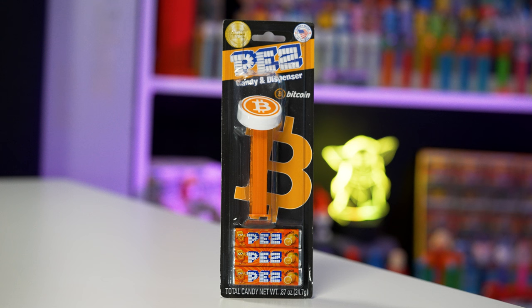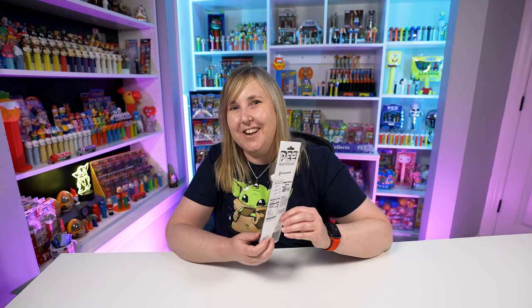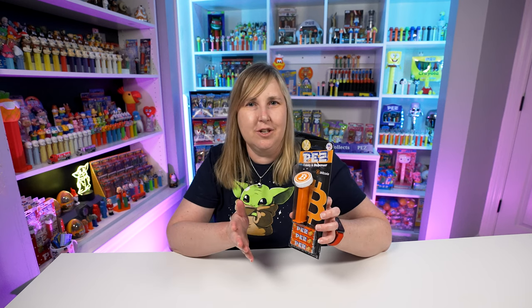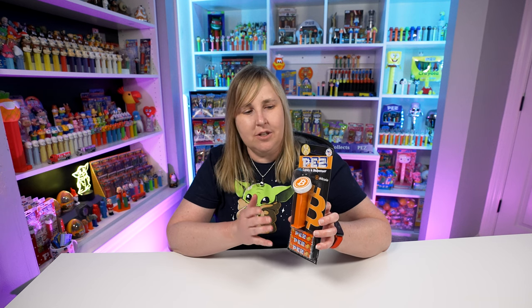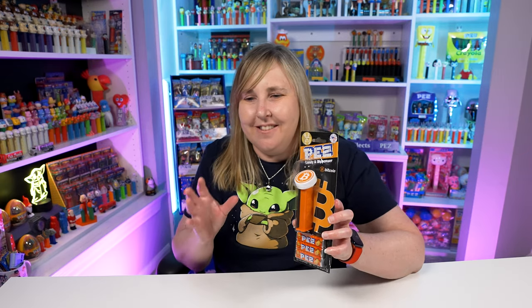The thing that still doesn't sit well with me is it does say limited edition here in the corner. These are still for sale. You can get them on walmart.com, or if you just search Bitcoin PEZ, it'll come up, and they're selling them for $29. It's like $29.99, I think. It says limited edition, but they've told us that they're making 30,000 of these, which still to me is not limited edition. But the whole fact that I'm showing you all these PEZ today is that we don't know the number of the other two PEZ I'm sharing with you, but they call these limited edition as well. So it says limited edition, buy it if you want it, but don't buy it because you think it's going to be super limited.